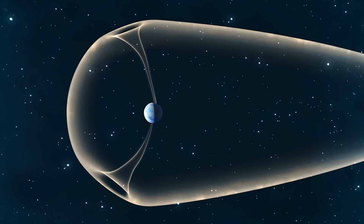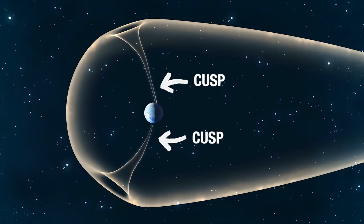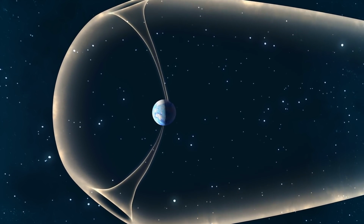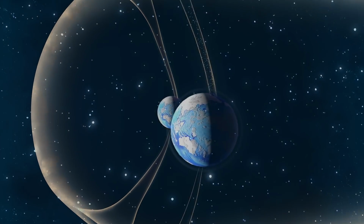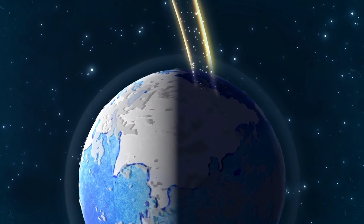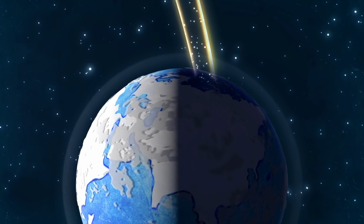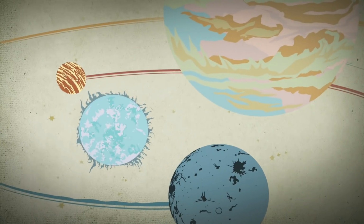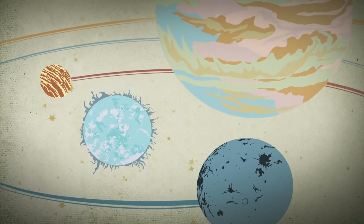The island lies beneath one of two regions near Earth's poles called the Cusps. It's where we can access space directly, and where 100 tons of atmosphere escapes into space each day. This escape gives clues to how long an atmosphere will last, and ultimately, whether it stays around long enough to sustain life. What we're trying to understand is, how did Earth's atmosphere evolve over time? And how do other planets that might be like Earth or more dissimilar to Earth, how did their atmospheres evolve?